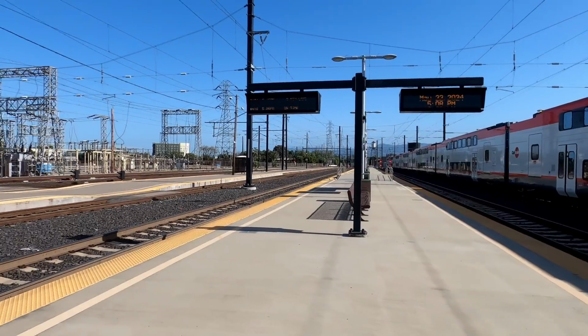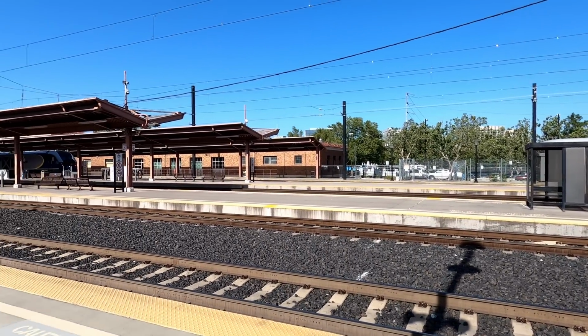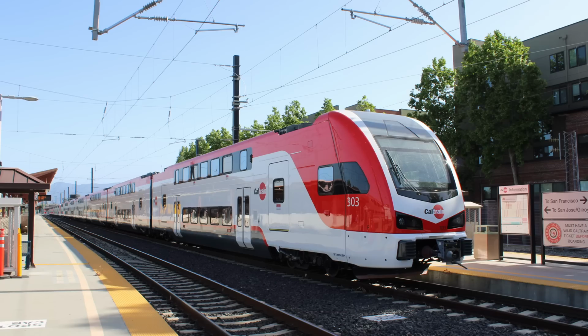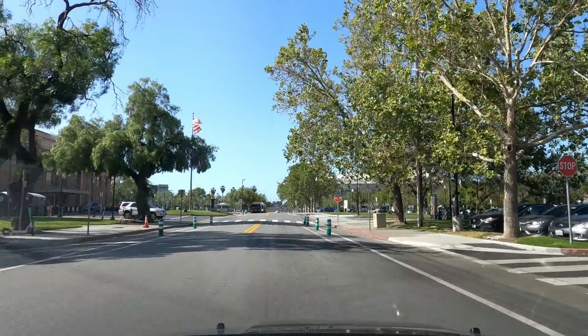It's expected that BART will join the aforementioned services at the station site sooner than later, and almost surely before California High-Speed Rail gets there. There is denser housing and mixed-use development on the west side of the station, but surprisingly not much on the east side.